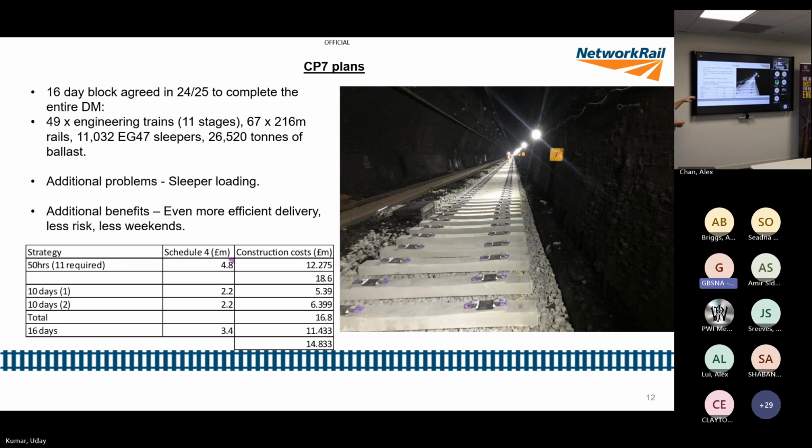So in terms of additional benefits, it just builds on the benefits from the 10-day block, really. So it's even more efficient delivery. As Brian said in that video, I might have some data, I'd have to check actually, but that may become our most efficient job of the year, ironically, despite where it's working. Probably one of the most inhospitable areas in the network for the UK.